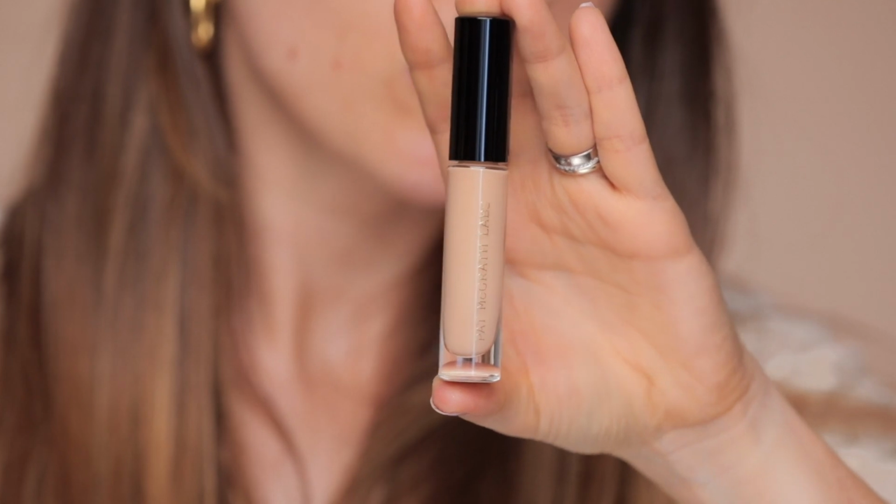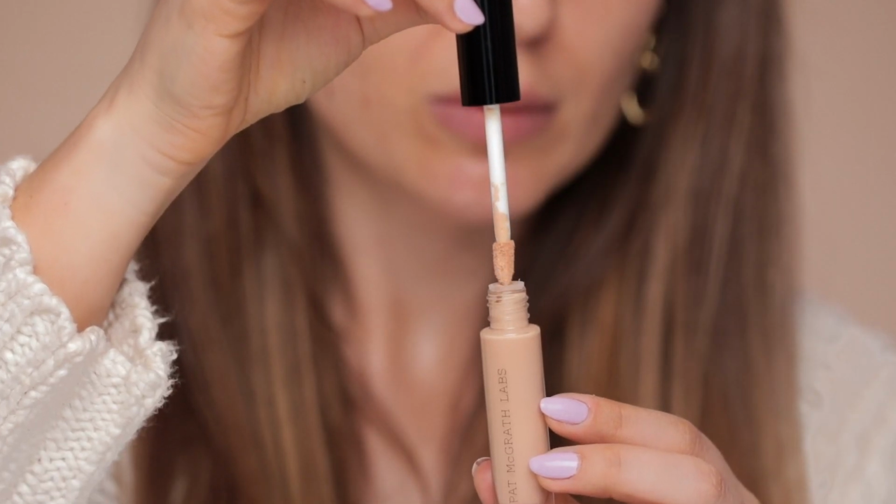Now this is the hero of today's video. When I got the concealer, it came in this beautiful packaging. Again, you have the very nice box, the first experience that you have with the product when you receive it. And then I was very surprised to see that the packaging is actually made of glass. Beautiful packaging, very simple, very Pat McGrath. It's a very durable kind of glass. It's very thick. It's definitely a product that feels very expensive. You feel like you have a luxury product in your hand.